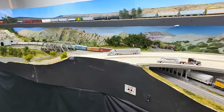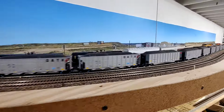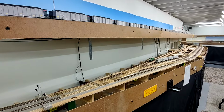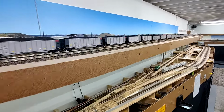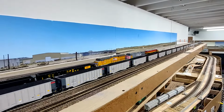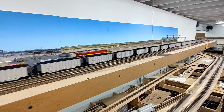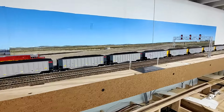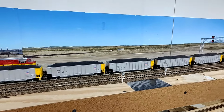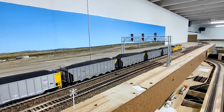Once I get this part here done, I'm going to then move on, and I'm going to do this section here. We've got Granger on top, and then the Devil Slide control point, and Wholesome Cement. So this is kind of down the line, hopefully in a couple of weeks. I'm going to put an automatic crossing here. That's going to be pretty cool. This is going to be Granger.